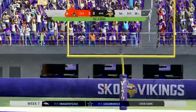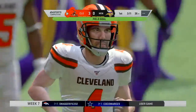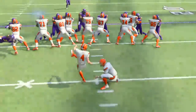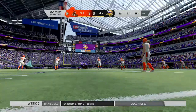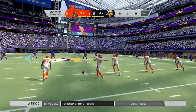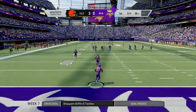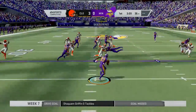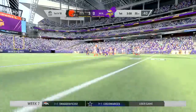Seibert's kick is good. And the Browns are out to a 3-0 lead. So the opening drive does yield points, maybe not the 7 they wanted, but they'll take the 3. Accumulating first downs does not go up on the scoreboard, but it does go into the DNA of a team that's trying to establish itself to start a game. That has to feel pretty good for them. They'll take the 3. Yeah, they had 3 first downs and 3 points.